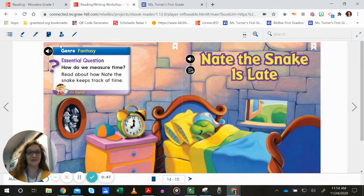So the essential question is, how do we measure time? Read about how Nate Snake keeps track of time. And it is called Nate the Snake is Late. And notice we're using that sneaky E. The E tickles the A to say its own name, A. So we're doing the long A sound just to go along with our focus this week.